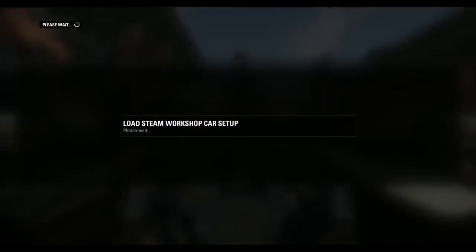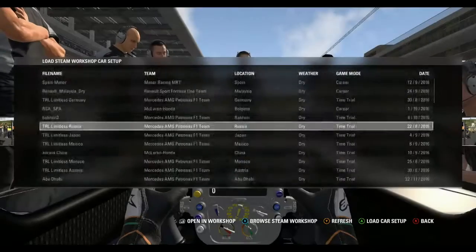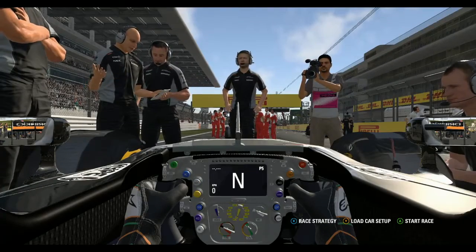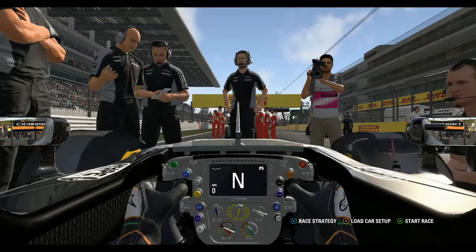Hi guys, CombinedYoutuber here. Welcome to the F1 2016 Quick Race Career Mode. Today we'll be doing the Russian Grand Prix, the 4th round of the season in the Sochi Autodrome. And we have a dry race for the whole time. We have a sunny and cloudy race. And this is our first ever Russian Grand Prix on my YouTube channel. This is the first ever time I'll be doing Russia.